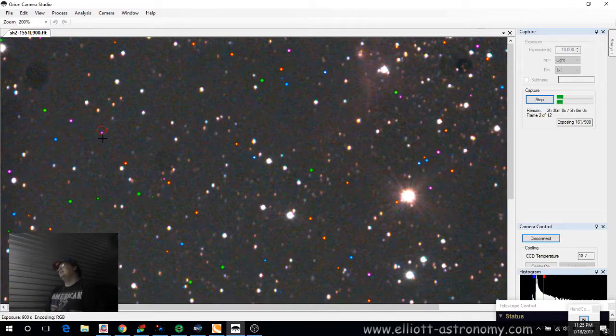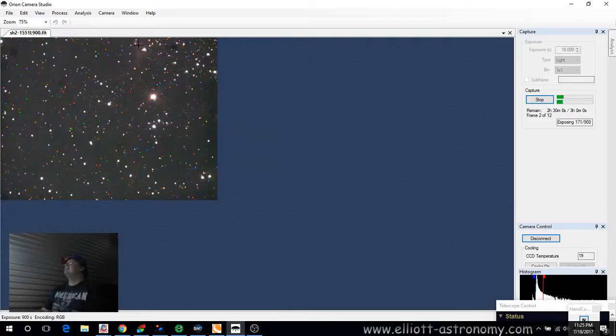But I'll take sensitivity on the actual camera over anything. It is so much better, the fact that you can get some of the actual red detail of the nebula, I'll take it. I'll take a 4-color weird sensor over anything.